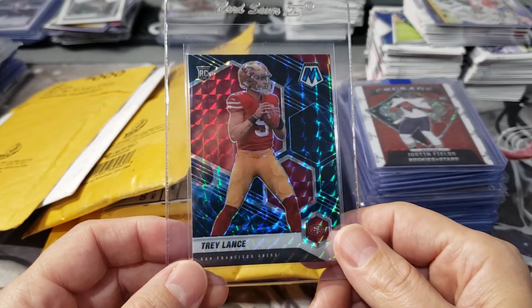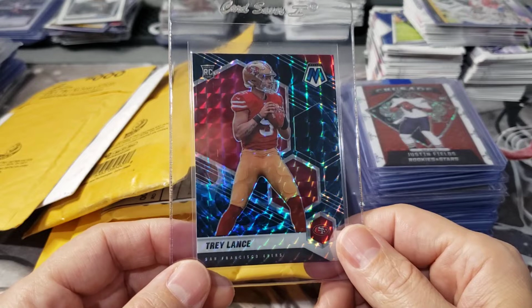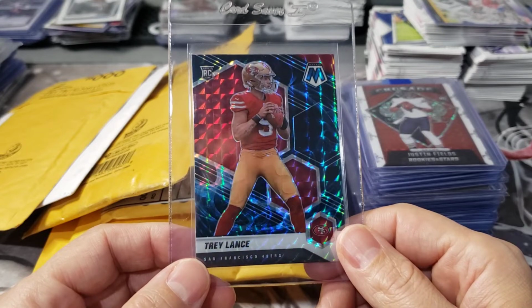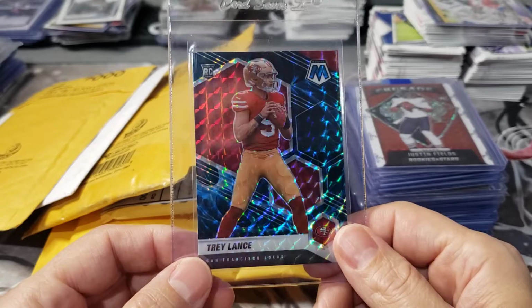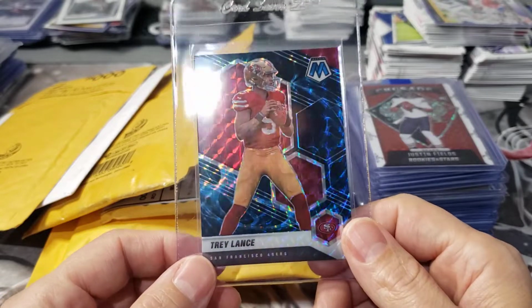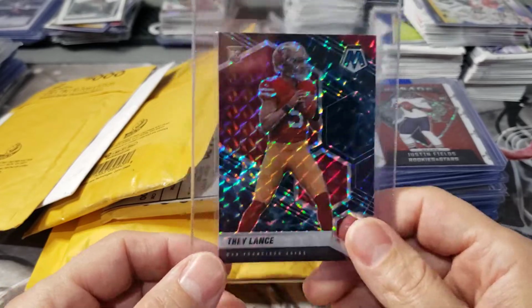Because I want to get this done and back as soon as possible before the football season starts, or I'm hoping Jimmy Garoppolo gets traded, so the hype for Trey Lance will go up. Anyways, because I am going to dump this. I would love to swap this out for a Justin Fields card. It looks like this, but we're just going to send this to PSA and see what happens.